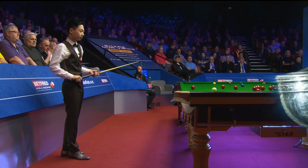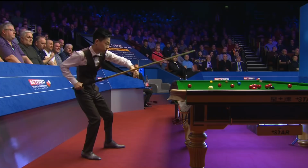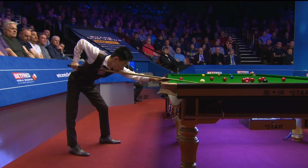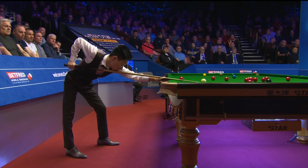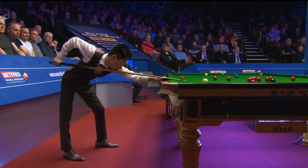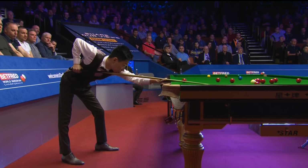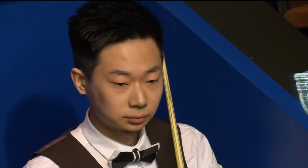And here's his cue action coming up, his style. When he gets down in the shot, actually, he looks at times a little bit shaky. He's got a bit of head movement, but that's just a natural characteristic. It doesn't affect it at all, does it? Yeah, it's nice and compact, isn't it? And his back arm is nice and straight. You know, straight back, straight forward. And there's little that can go wrong there.